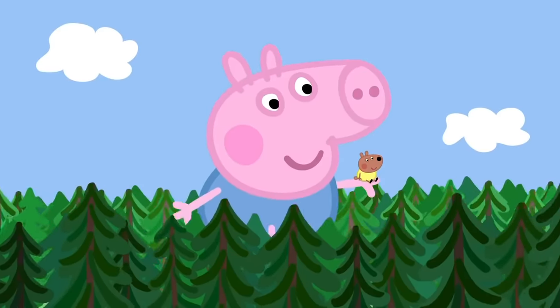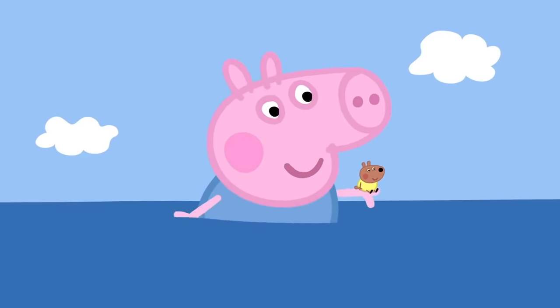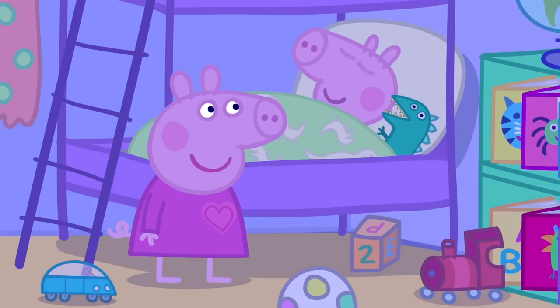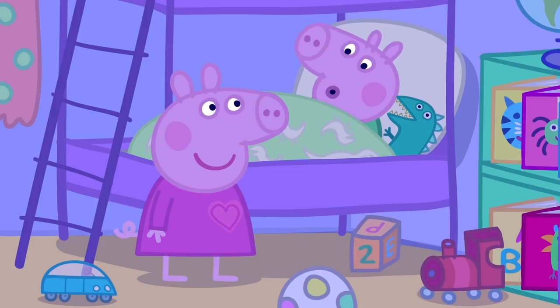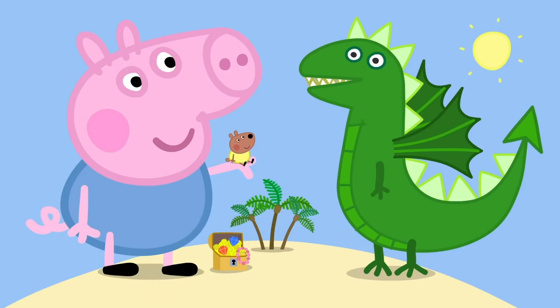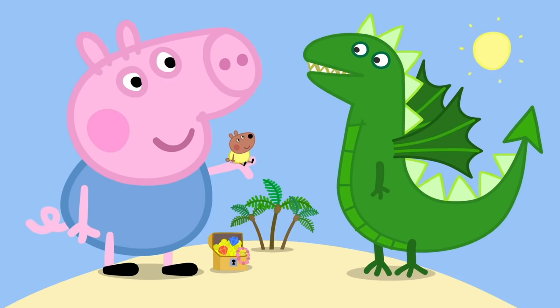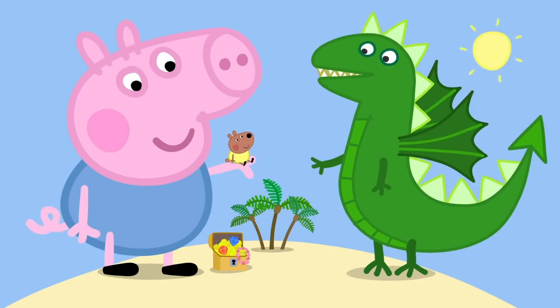He walked through forests, across mountains, across seas. And are you sleepy yet? No. He walked all the way to the end of the world and found a big box of golden treasure. Ooh. And a big dragon. Grrr. Yes, a big green dragon with little wings and breathing fire. Roar! Luckily, it was a very friendly dragon. And he said, you can have the treasure.